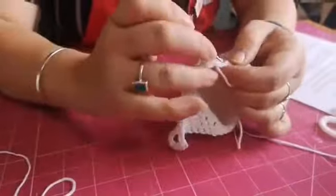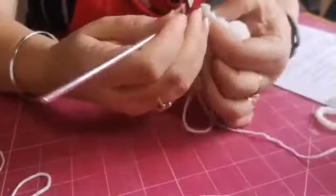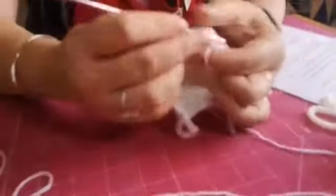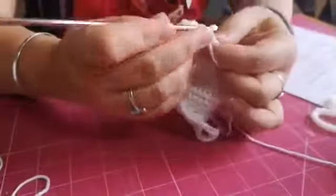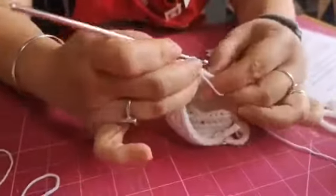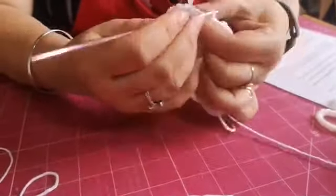So go all the way round into every stitch, just slip stitch in, just to get it all nice and neat. And like I said, you're just adding another little layer of yarn on that top edge, which strengthens everything.